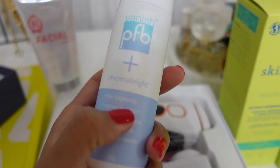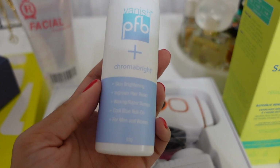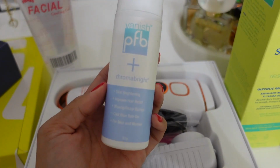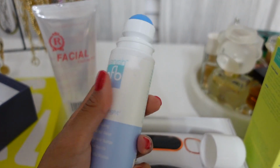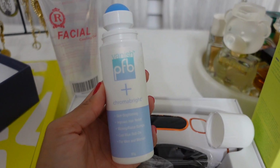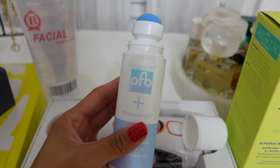This is supposed to brighten the skin. It helps with the ingrown hairs. It helps with razor bumps. You can just easily roll it around your bikini area. It had a bunch of good reviews. It's a little bit pricey, but I will let you know if it's worth the money.